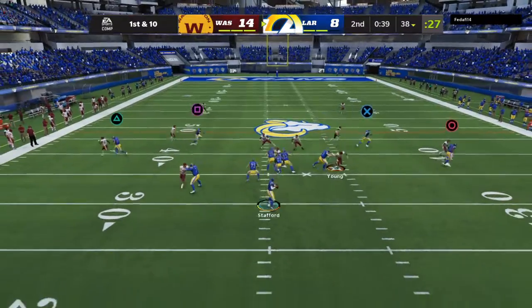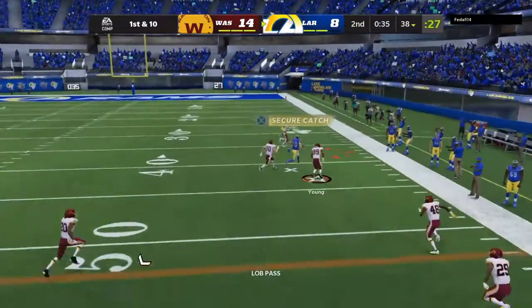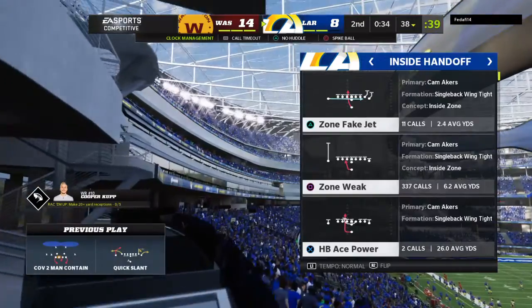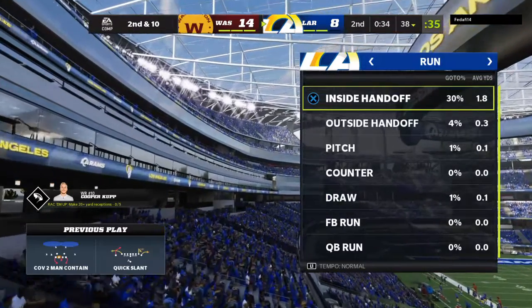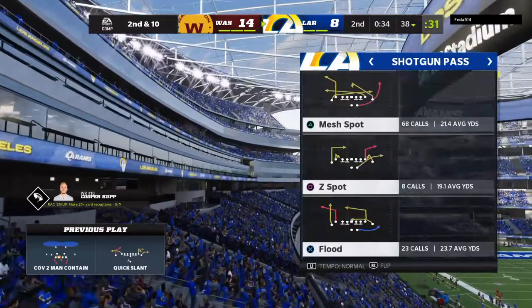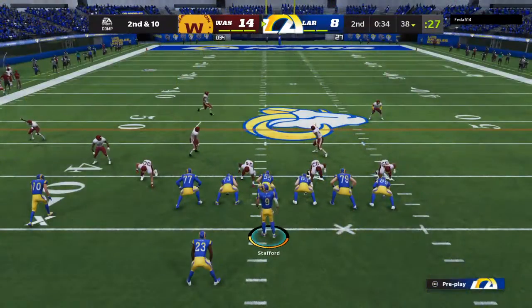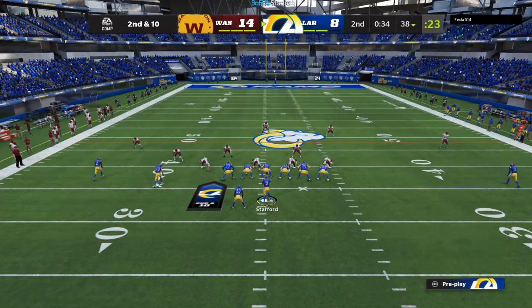Now Stafford. And that one drops down, incomplete. Good coverage there, forced the ball free, and it's second down. Even without a ton of pressure in his face, it just shows how difficult it is to pick apart his own defense. Those guys are sitting back, and they're not playing receivers as much as they're playing the eyes of the quarterback and when he delivers the ball.